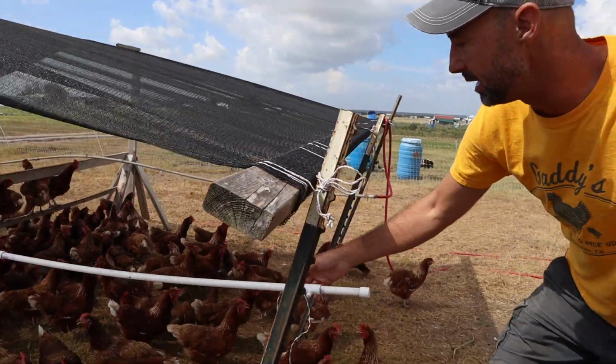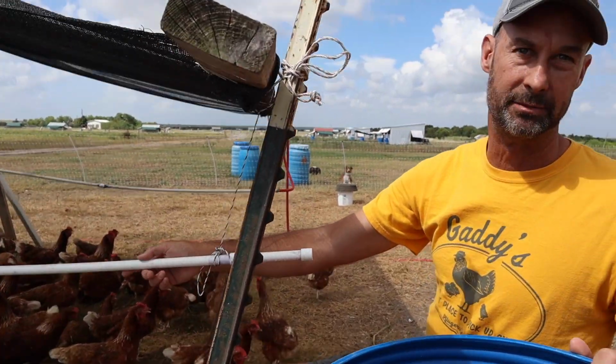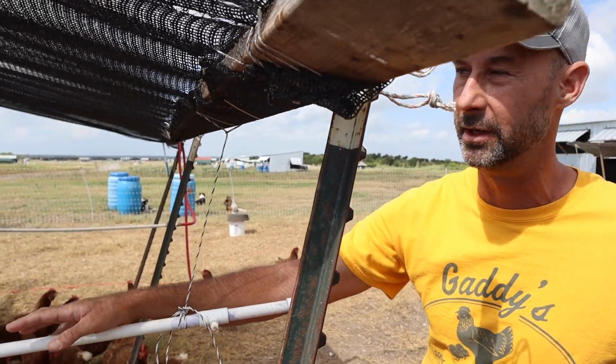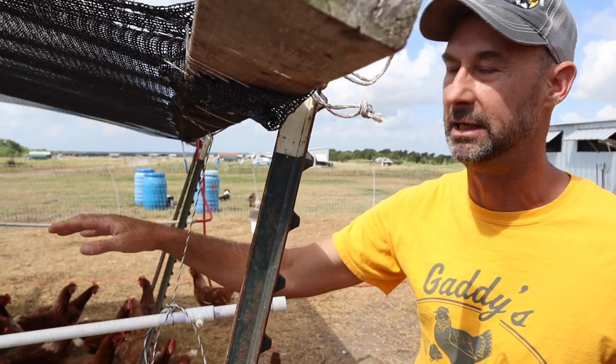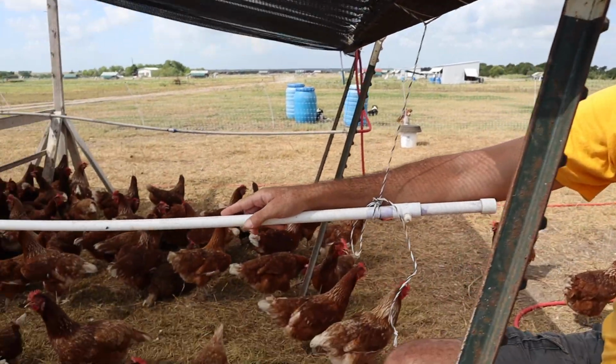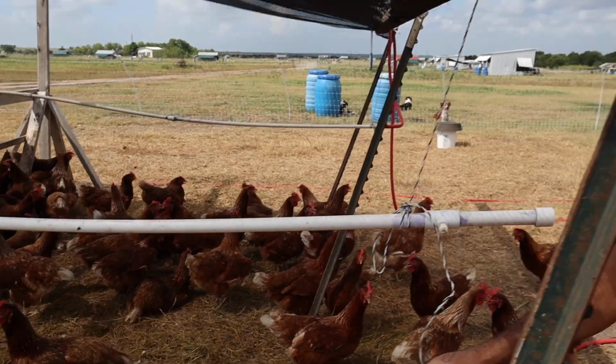And if you look at this pipe here, this is a misting system. Just like when you go to an outdoor restaurant in the middle of summer and they have that evaporative cooling, we do the same thing for our birds to keep them as comfortable as possible. This is just a part of our higher animal welfare standards.